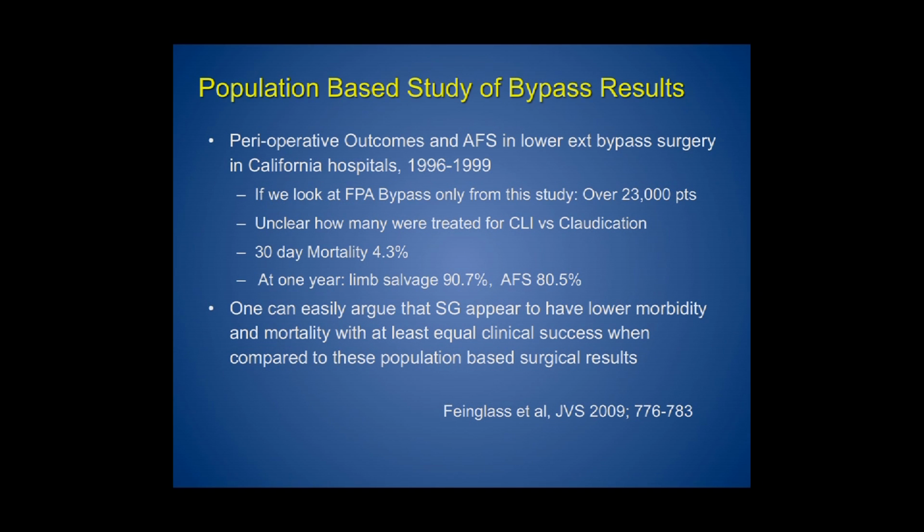Just comparing to population-based studies of bypass results, this is one from California, actually, 23,000 patients, femoral popliteal bypass. We don't know how many of these patients were CLI versus claudication. Operative mortality is about 4.3% at 30 days, and the limb salvage rates are less, so you can't really compare. But I think what you can say is it's hard to argue that stent grafts appear to have a lower morbidity. You can say they have a lower morbidity and mortality with similar clinical outcome.